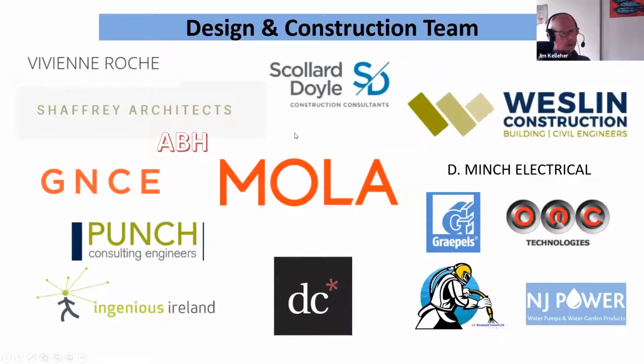So there's the design construction team. The danger with putting up a slide like that is that you invariably forget somebody, and I hope I haven't. If I have, please forgive me. But the slide is almost as packed as the site was during the construction phase, but you can see we have a wide range of actors and influencers here, from our lead architects, Mola, to our builder, Wesleyan Construction. And sometimes builders don't get the credit due to them.